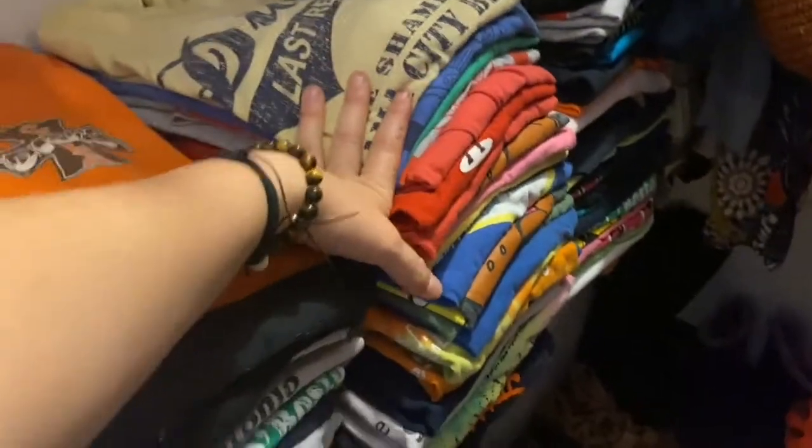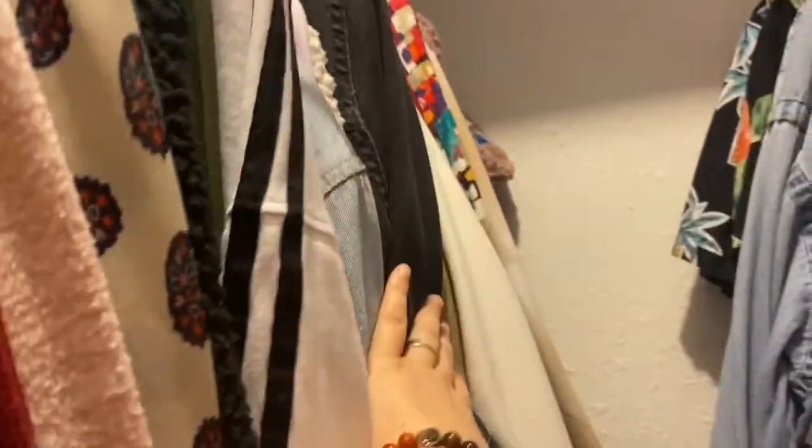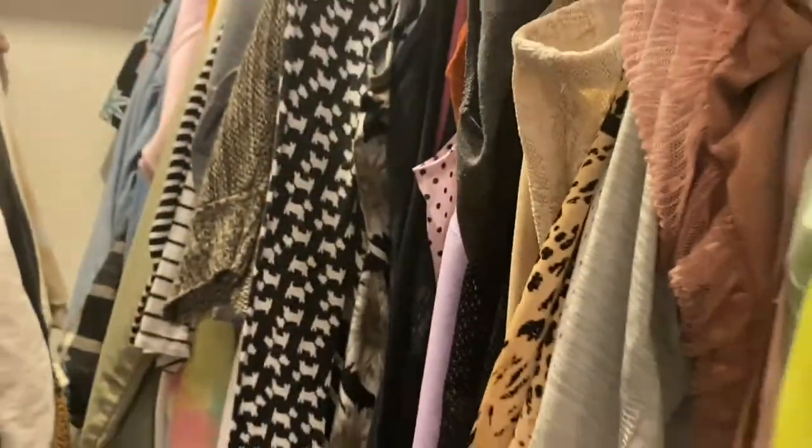These are all my work shirts. Yes, it's a ton, but I've been there 10 years, so what can you say? Over here are more scarves in this cute little diamond hanger. So yeah. And then over here is winter stuff, long sleeve, other tank tops. Sorry, it's kind of close, but it's a very tight space in there, if you guys can tell.